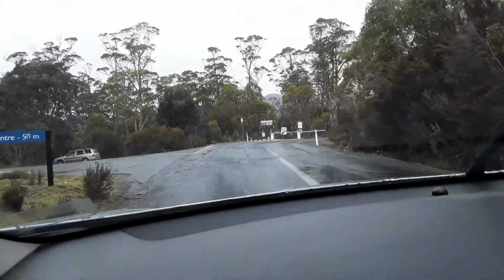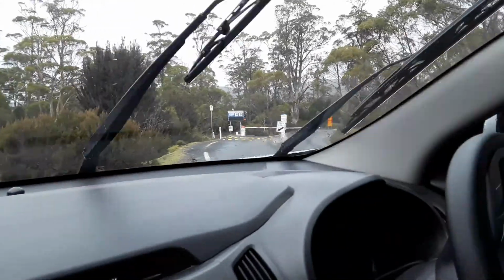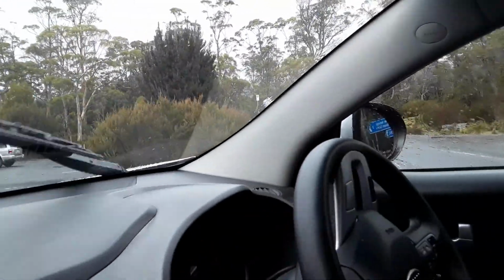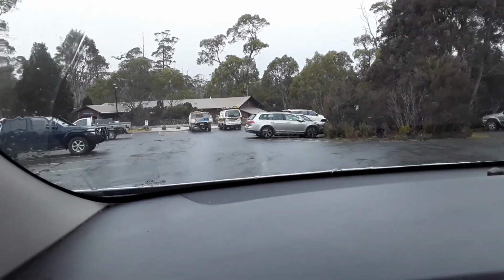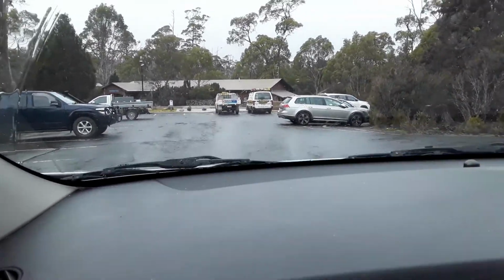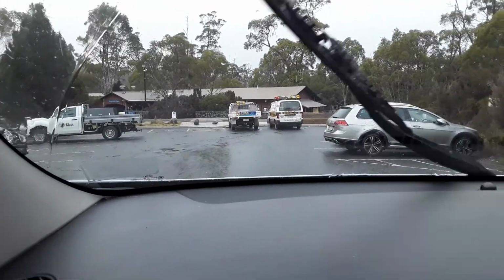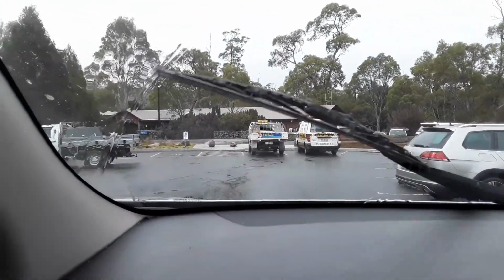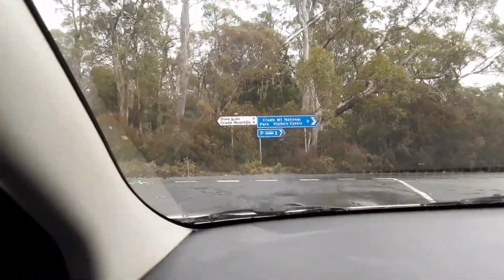You can also get a bus from here, I'm pretty sure. No, okay, you can't get the bus from here, you have to get it from down there. But there's the boom gate to stop you from going through. And then we're going to come into the information. You used to be able to drive in, but now you can't because they are constructing a new viewing area. Yeah, they're building up there right at the mountain, so you've actually got viewing platforms. Okay, so we're heading back out now.